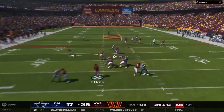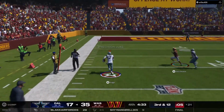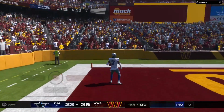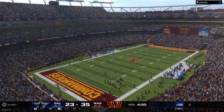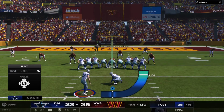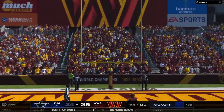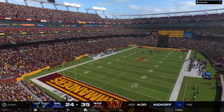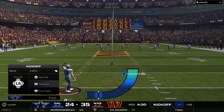Operating from the gun, Daniels. To the right side and intercepted. Picked off by Trevon Diggs. And he takes this one back into the end zone, and the Cowboy defense has a touchdown. Brandon Aubrey now for the extra point. And that one makes this an 11-point deficit now. Makes the score Commanders 35, Cowboys 24.